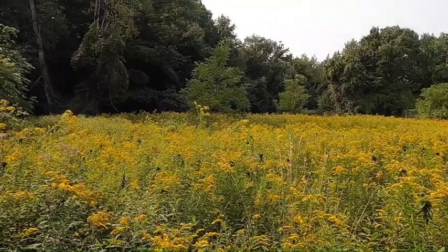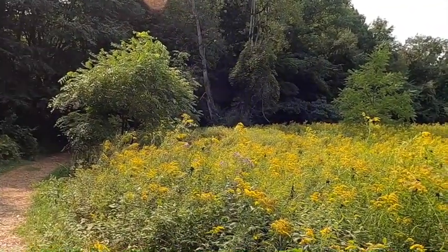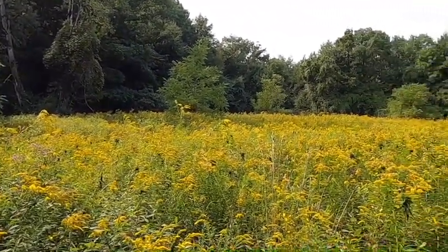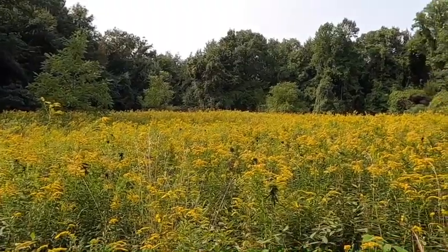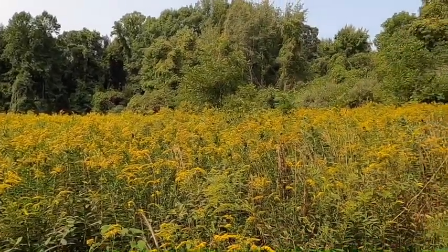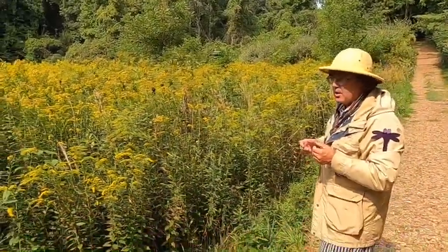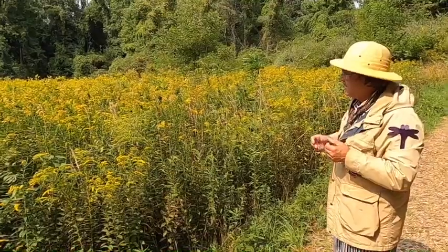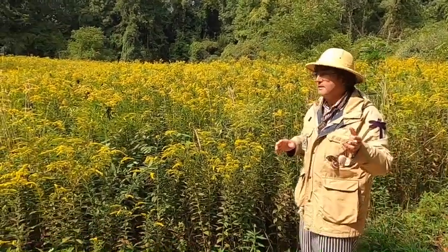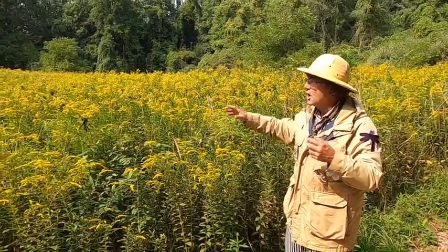But to help out these pollinators and all these insects and other mammals like the groundhog and the deer and rabbit that like meadows, this is periodically cut. So to keep it at this stage of what we call plant succession, keep this in an old field, as we call it, habitat. And this specific habitat that we just learned about today is this fascinating goldenrod jungle.